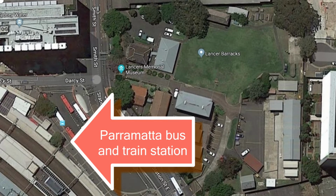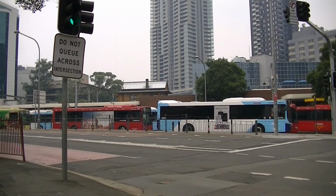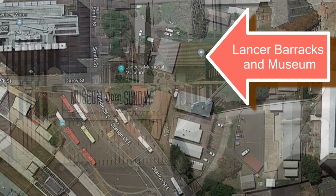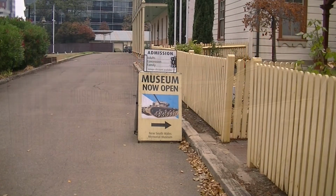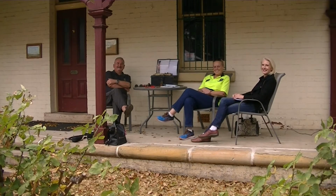Lancer Barracks and Museum are 50 metres from Parramatta railway station. Lancer Barracks is open for inspection almost every Sunday from 10 to 16 hours and on other days by appointment. When you arrive, you will see the gate is closed and locked. Simply approach the gate and a museum volunteer will give you access and take your modest entry fee.